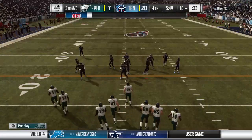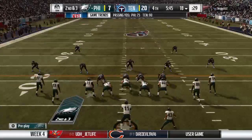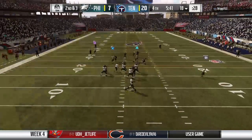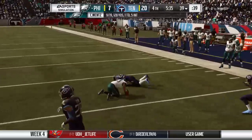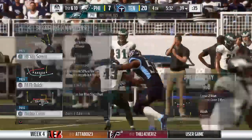Able to get 7 on that first down pass play. 2nd and 3. Wentz to throw on 2nd down. Oh, he's able to outmuscle him here as he pulls it in. And a nice gain of 21 yards.